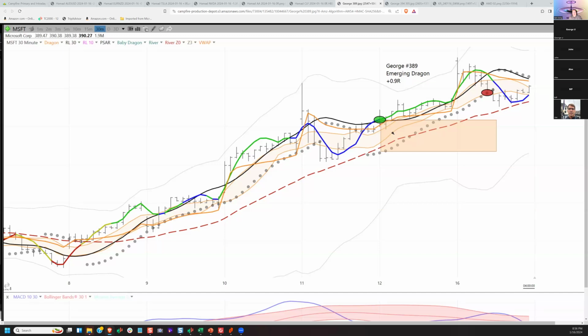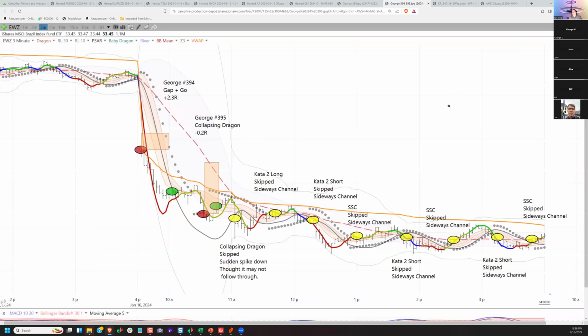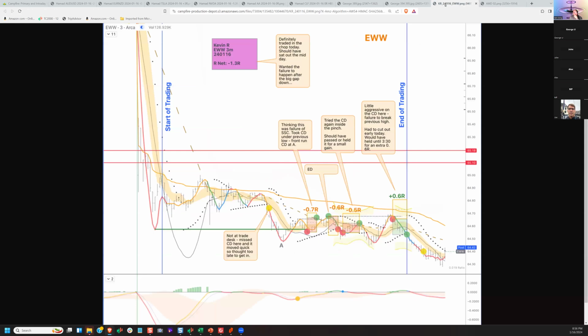George does a nice job collecting some cash here for 0.9R in Microsoft. Preserve most of that good move. A good job on these two measured trades inside EWZ. He's quick to exploit the opportunity and locks it in. I think this was a little late getting back in, to be honest, but you did a nice job protecting against the adverse move.